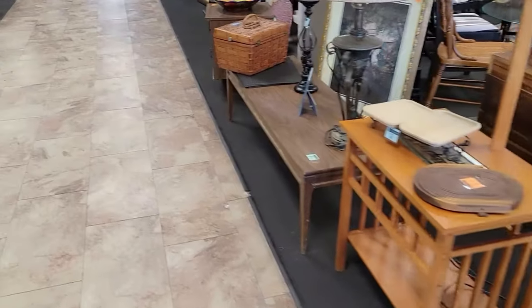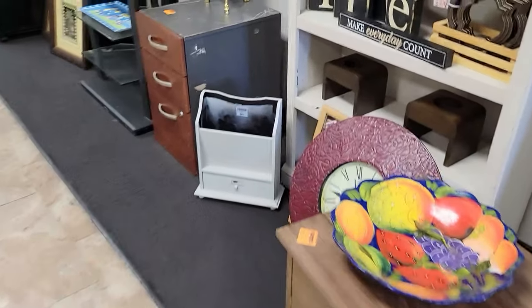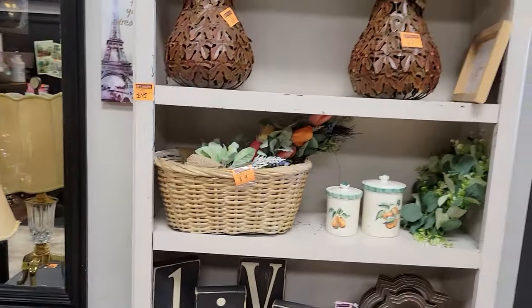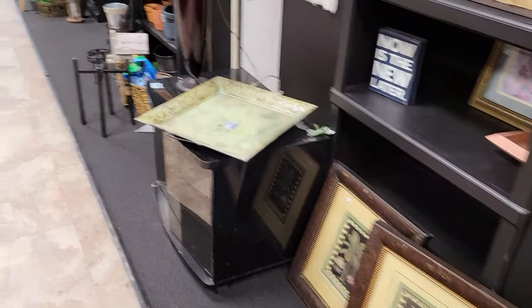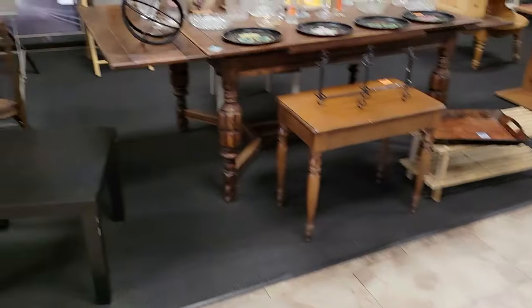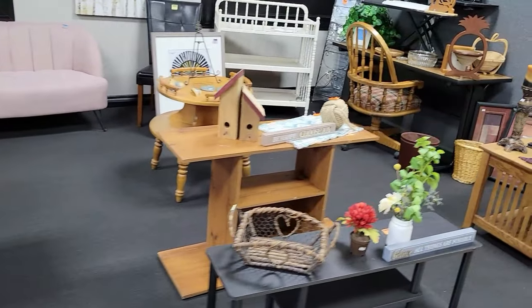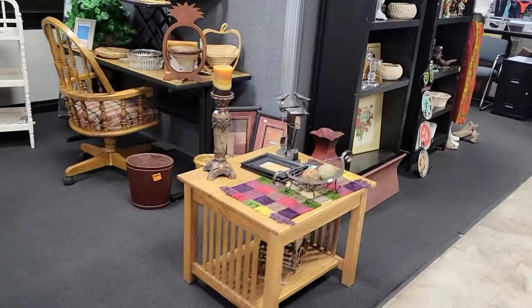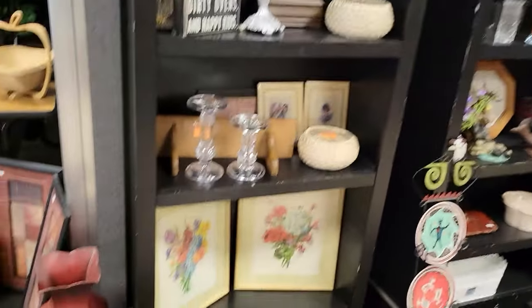So here we are in that small, I guess it's not too small, but it is a personally owned thrift store. And just kind of zooming in on the little areas that they have here in the front as you walk through. And they kind of try to stage it. It looks kind of cute. And it seems like it's a mixture of new and old stuff here.